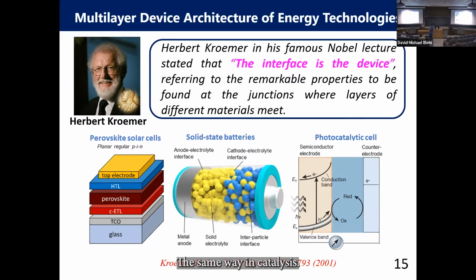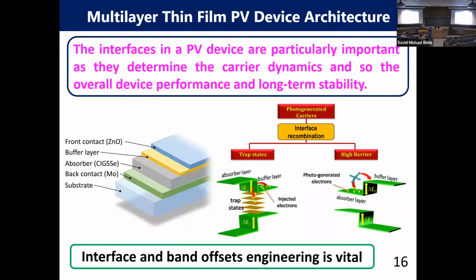The same way in catalysis, we want to drive all these reactions towards electrons and holes. If you have interfacial phenomena, you can't drive all these electrons across the interface. Where do you get electrons to do your oxidation and reduction reactions? That's not going to happen. So interfaces, that's why I still call them that. They're still the device, and we really have to understand them significantly.